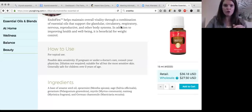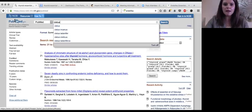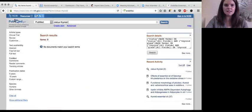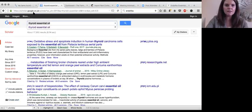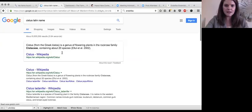So let me share my screen with you and let me show you how I would go about looking at this. So number one, I went and I looked for thyroid and essential oil. So this is pubmed.gov, and if you've never used this, I very strongly encourage you to use this, because if you're on this call right now and you've been here the whole time, chances are you're a high green like me and you love your data. So what we can do is, and I won't be able to click into any of these probably, because if we come across anything, so we don't have cystis, but let's look for, I don't want Google Scholar, so cystis, Latin name. And let's just see if we can take a step back.